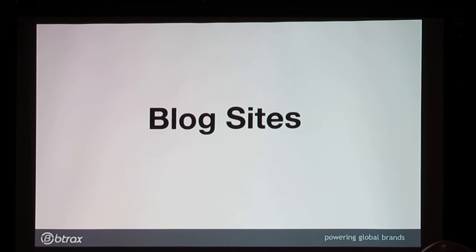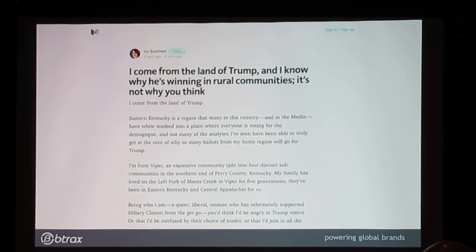Blog sites. I'd like to talk about blog sites too, something where you like to read the content. Medium, a San Francisco company, really focuses on reading the article. Easier, simpler, faster. Nothing but the content. Focus on the content. This is the most popular blog network site in the US.